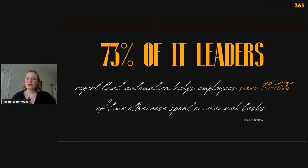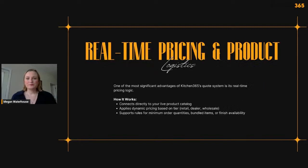73% of IT leaders report that automation helps employees save 10 to 15% of time they would otherwise be spending on manual tasks. So this is really going to kick up your efficiency levels, which will just allow you to run your business better. So now let's move on to real-time pricing and product logistics.